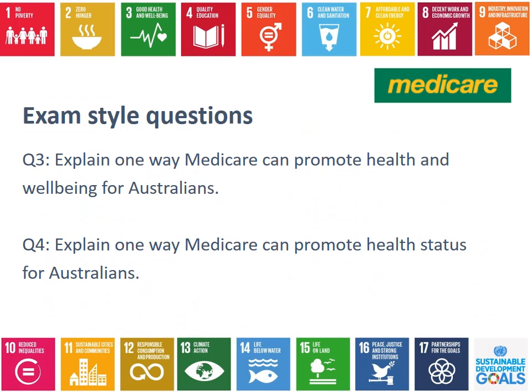Okay, I want you to have a go at answering these two exam style questions. This is often the way that the questions would come up, where you're linking a few different bits of knowledge. So the first one is: explain one way that Medicare can promote health and well-being. So remember, we're looking here for the dimensions. So maybe think of an example, choose one dimension and discuss that.